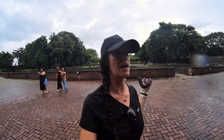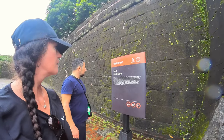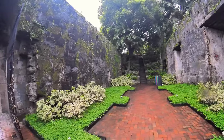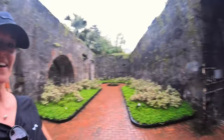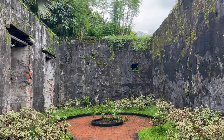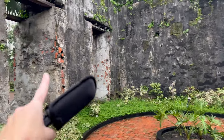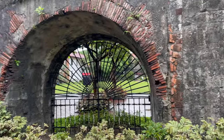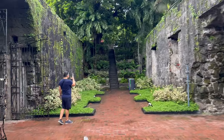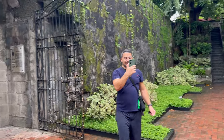Okay, yeah, maybe that was the park and now we're actually going into the fort. Wow, okay. Oh, this is beautiful. Very pretty. I love it when you have old walls with brick and greenery growing. It's my favorite. So pretty. Nice, eh?